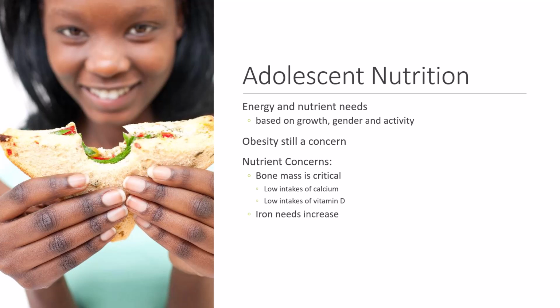Nutrient-wise, the focus on bone mass is critical at this stage, emphasizing the significance of adequate calcium and vitamin D intake. Many adolescents, however, face challenges with low levels of these nutrients in their diets, potentially impacting bone health. Additionally, the increased need for iron during adolescence, particularly for females, adds another layer of importance to nutritional considerations. A comprehensive approach to adolescent nutrition involves not only meeting energy requirements but also addressing specific nutrient concerns to ensure optimal growth, development, and long-term health.